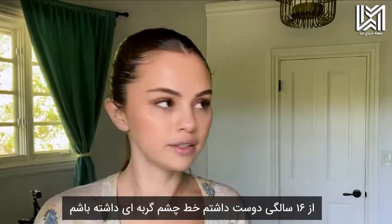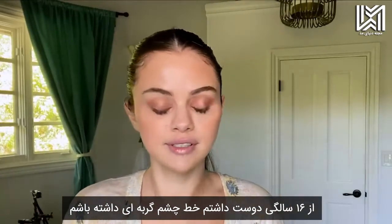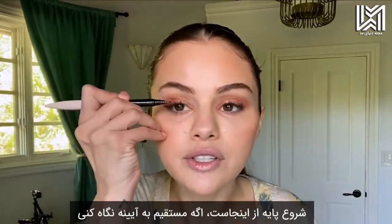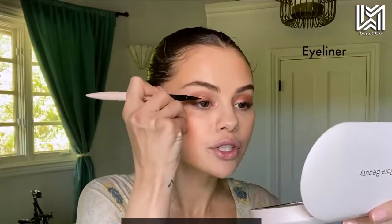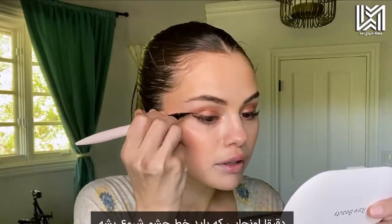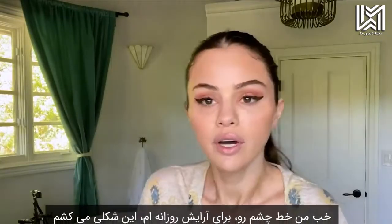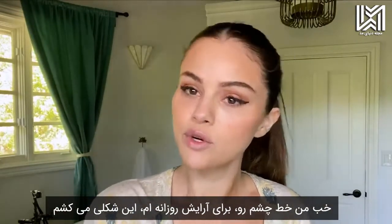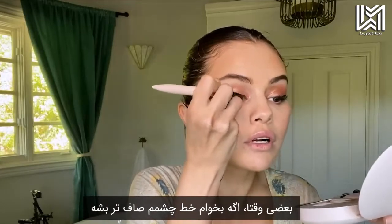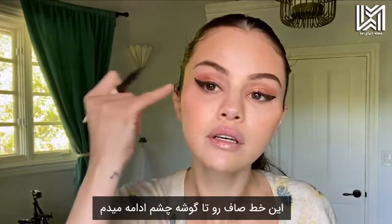I have tried to do the cat liner thing probably since I was 16. So one trick that did stick with me, and sometimes it works, but most of the time, you know, I'm just figuring it out as I go, is to basically start, if you're looking straight in the mirror, start where your eye kind of looks directly straight. Does that make sense? And then I go underneath it to create the line that I want. So I wear my liner like this, but again, we're going gradually into day and night. And next, if I want a little more, of course, is to go straight in the middle.